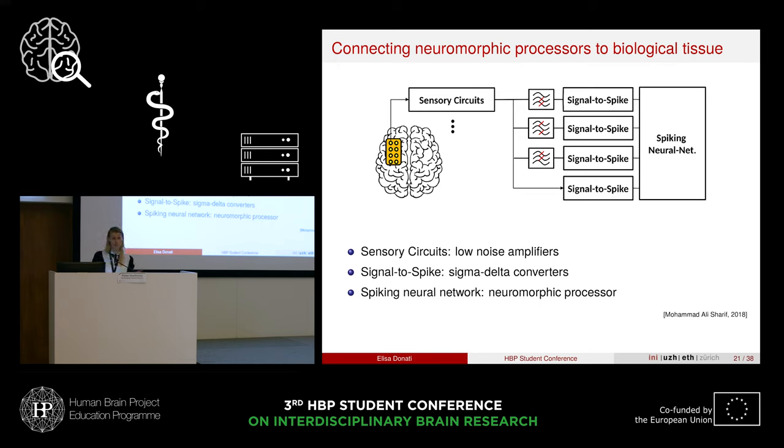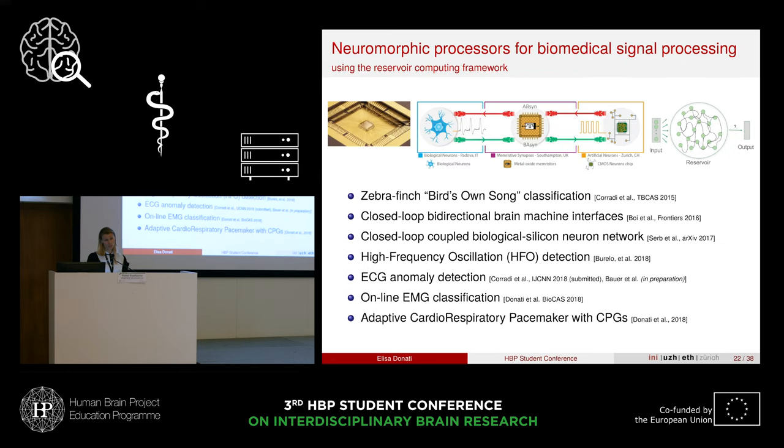We actually have a chip that is able to measure signals, in particular the one that we made, which we are using for EEG and EMG. So we take the value, we amplify it, we convert it into spikes, and we send it to the network. We have many works right now in our institute. We already studied the classification of bird songs. We have closed loop bidirectional brain machine interfaces, and closed loop coupled biological silicon neural networks. We are studying HFO, high frequency oscillations.